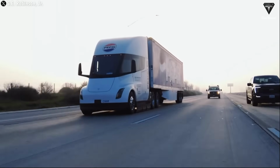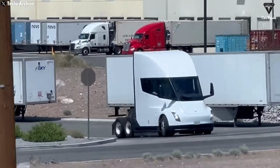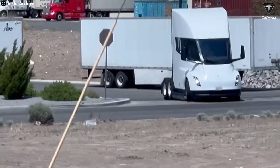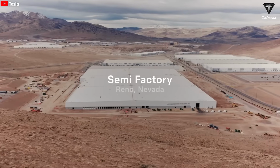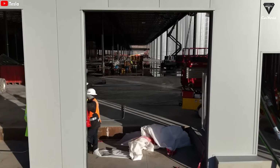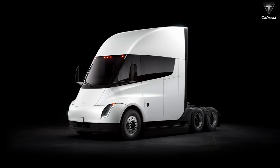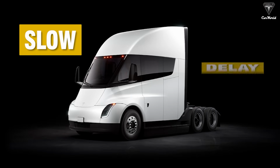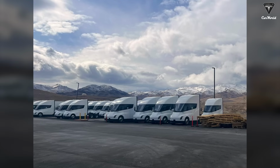Seeing the Semi on the road is still a rare sight in the US, with just a few dozen in the hands of a handful of customers like PepsiCo and a handful in Tesla's own internal fleet. Even the construction of a new factory dedicated to mass-producing the Tesla Semi has faced delays. So it's fair to say the Semi has become synonymous with the words slow and delayed. But now, it finally looks like things are truly getting started.